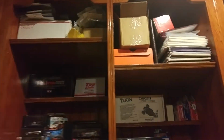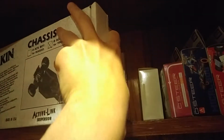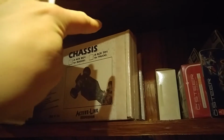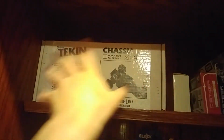I have some Yokomo parts up there and MIP parts. And then up here we have some of my Tekin RC10 mid-motor kits. So back here I have two sealed in package, new in box buggy conversions. And then this here is a truck conversion, which is not sealed, but it does have all the parts in it and everything, so it's new.